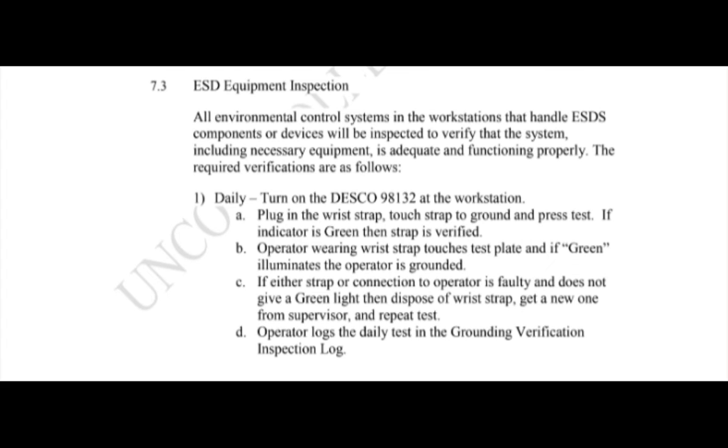Daily, you will turn on the Desco 98132 at the workstation, plug in the wrist strap, touch the strap to the ground, and press test. If the indicator is green, then the strap is verified. An operator wearing the wrist strap touches the test plate, and if green illuminates, the operator is grounded. If either the strap or the connection to the operator is faulty and does not give a green light, then dispose of the wrist strap, get a new one from the supervisor, and repeat the test.